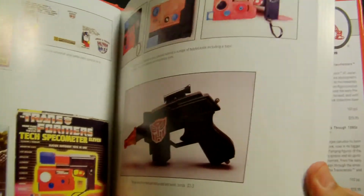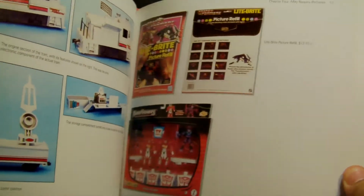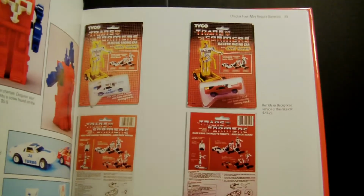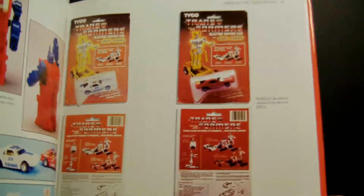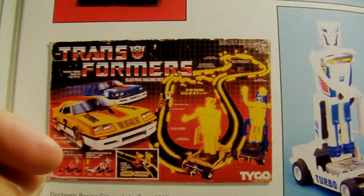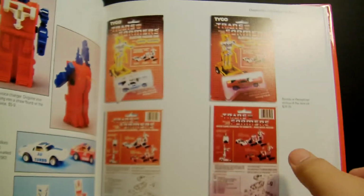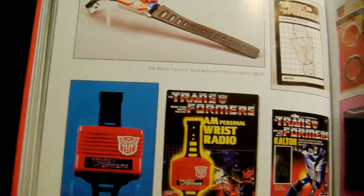Let's see what else we got over here. They talk about everything at the time that this was done, obviously, other than action figures. So if you are a hardcore Transformers fan, you just have to have everything. This book is a pretty good reference. This is the Tyco Transformers. They actually transform, which is pretty cool. I'm sure they're super, super hard to find now. Look at that. Transformers track set with some Mustangs. Very, very cool. A train set. So there's a lot of really cool stuff here. Look at that. A watch.